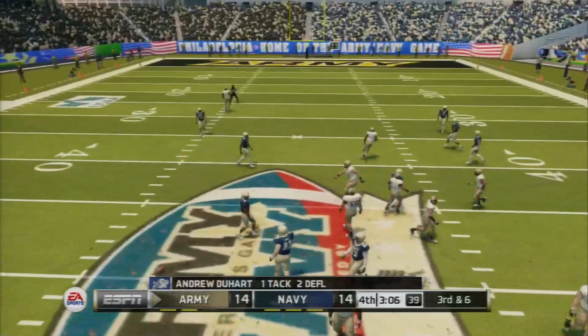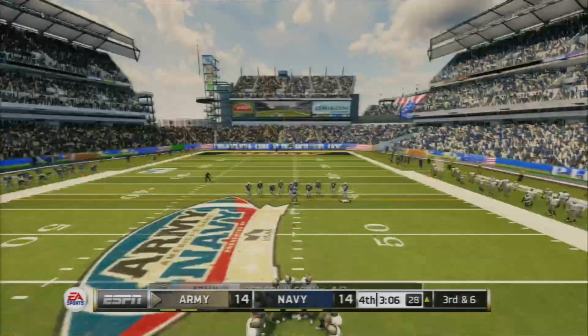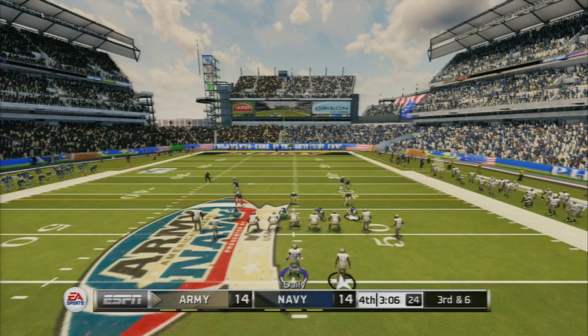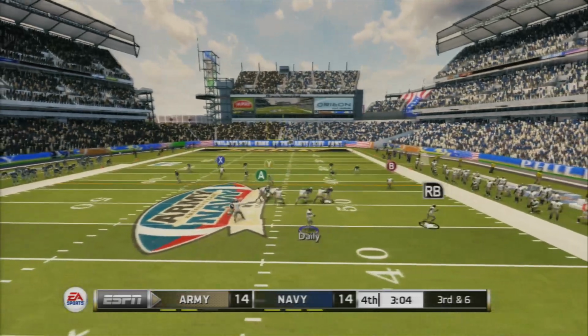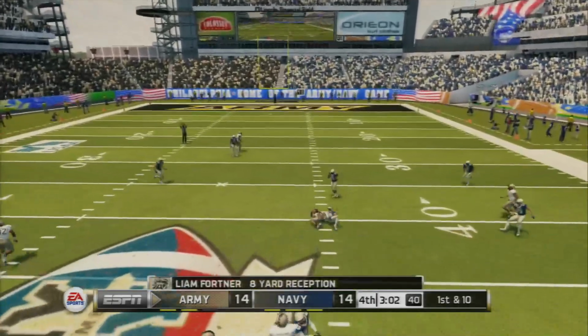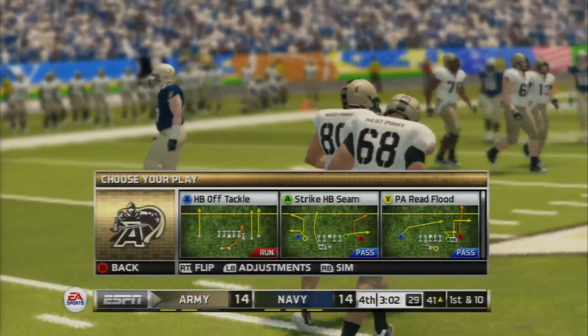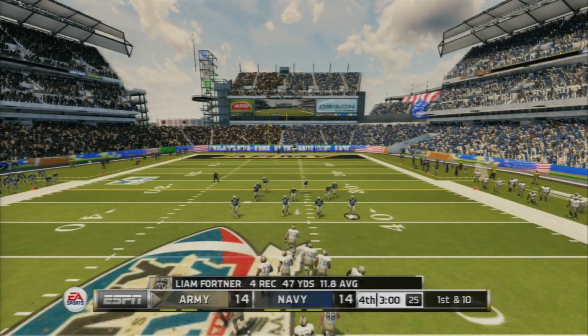Nearly intercepted. And that one probably should have been picked off. Yeah, are you kidding me? There's a blanket around that receiver. Somebody else had to be open. He is drilled at the 41-yard line. First down, 10 to go. Ball on the 41.